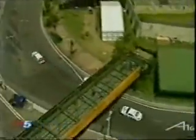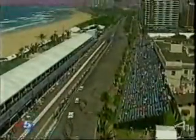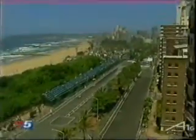Here they come down into the final parts of the circuit. There's the pit lane entrance for A1 Grand Prix cars, but our cars, of course, will not be going in there. They come flying across the line to start another lap. Watson-Smith still leading Leroy Poulter, and I think it's going to be a battle between those two right down to the wire. Into the hairpin they come.